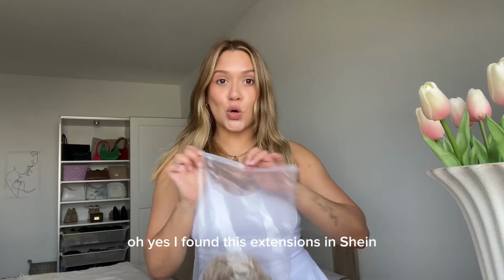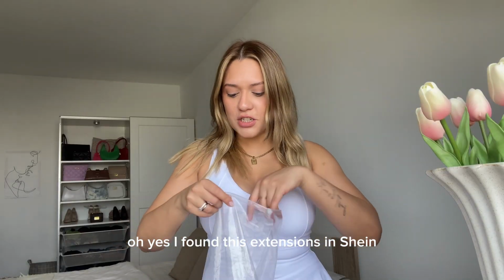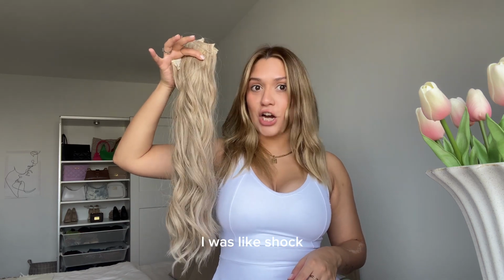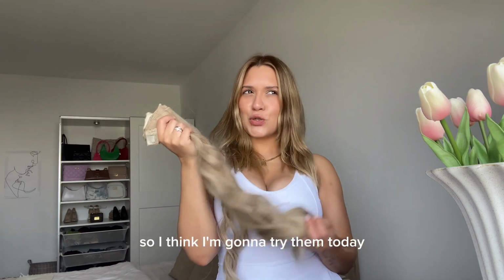It's insane. So yes, I found these extensions in Shein. Look at the quality. I was shocked. I haven't worn them, so I think I'm gonna try them today.